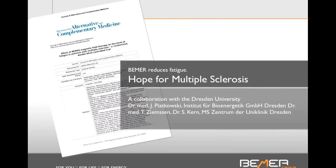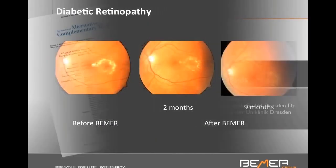We have seen a lot of results, and you can find these studies. In fact, you can find a lot of studies on the BEMER on PubMed. If you go to pubmed.gov, you can put in the word BEMER, and you can find studies on diabetic polyneuropathy, on lymphoma, on multiple sclerosis. There's also a comparative study that compares BEMER with all other devices and shows that BEMER is truly the most effective in this whole category. Actually, there's nothing else that even comes close to what the BEMER can do.